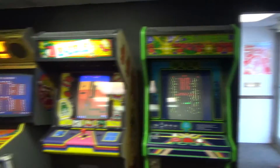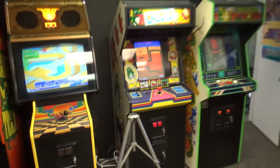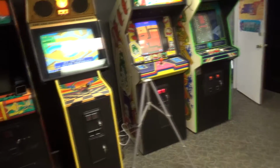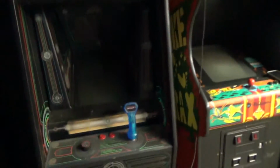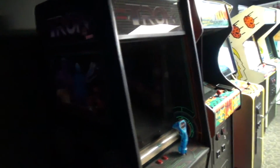Let us know there. Up front here we've got a Centipede and we have a Dig Dug machine and a 720. These are all sold, so can't sell you those. Make Tracks, Williams Make Tracks, $6.95. The game works. Tron machine, I believe I have sold. I've got to do a couple things to it, and it's going out the door. If you're looking for a Tron, let us know. We may have another one in the works.